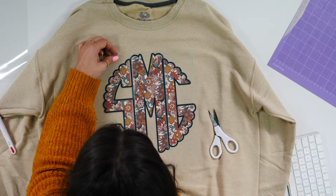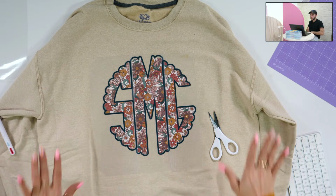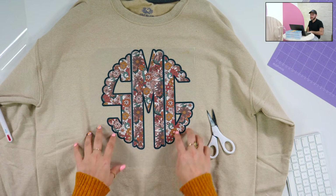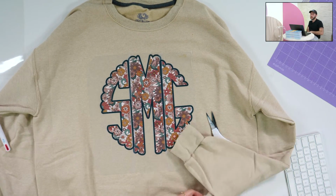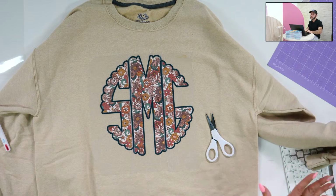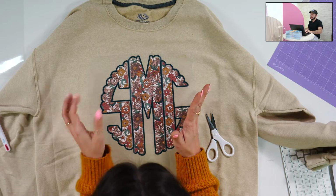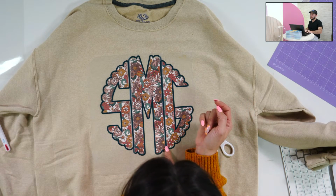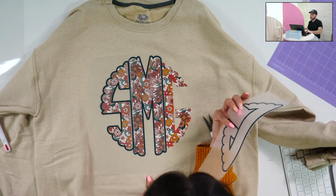Okay. I'm having to go to full screen to take a look at what's going on overhead. Do y'all see what I've done? You see how these are overlapping? I placed my letters too close together. So, no big deal. Not a big deal. What we're gonna do, if this happens to you, it's fine. We're gonna work around it. What I'm probably gonna do is just cut the edge of this G off because the M touches the G. You see what I'm saying?